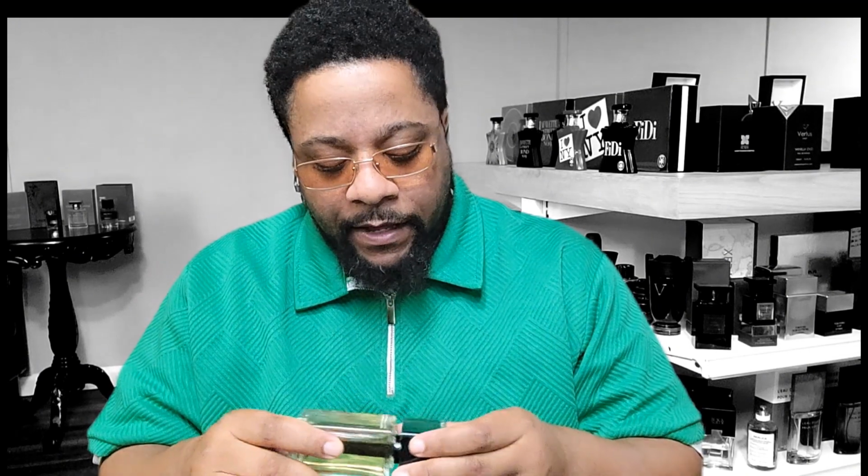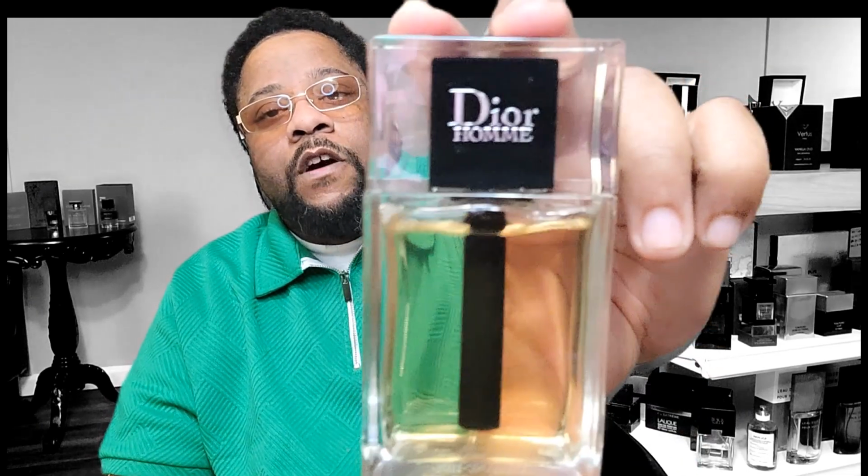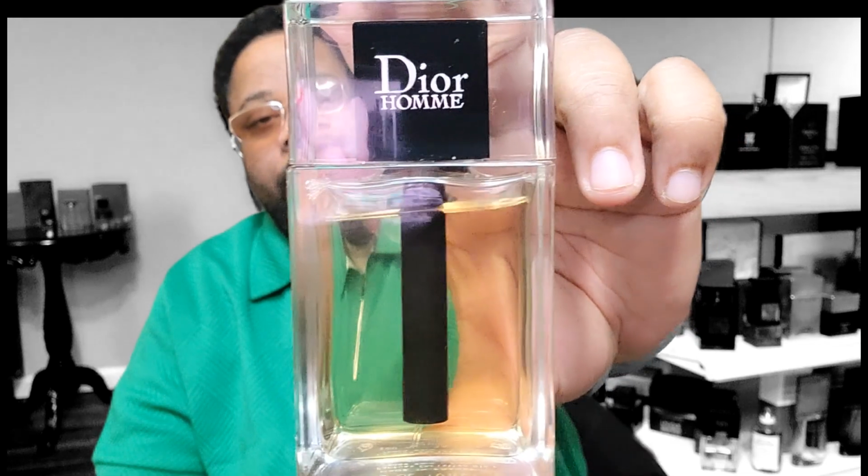They kept the softness of the woods in this. The softness of the woods, the texture of it, along the way it just lays close to the skin, the way it comes across. Very classy, very elegant. Again, from the house of Dior, this one don't need no introduction. You have Dior Homme 2020.